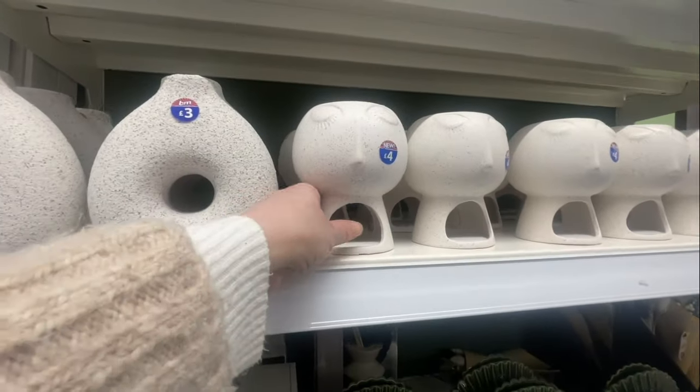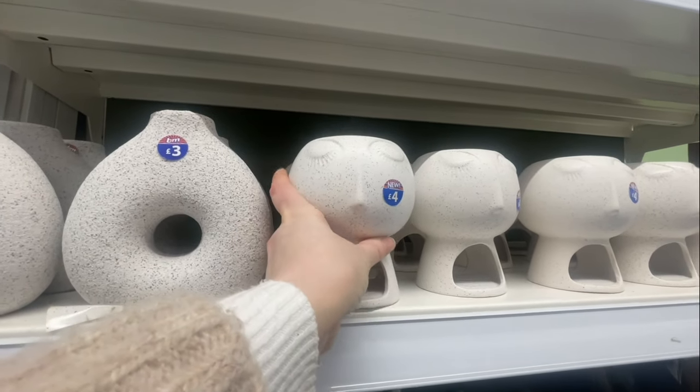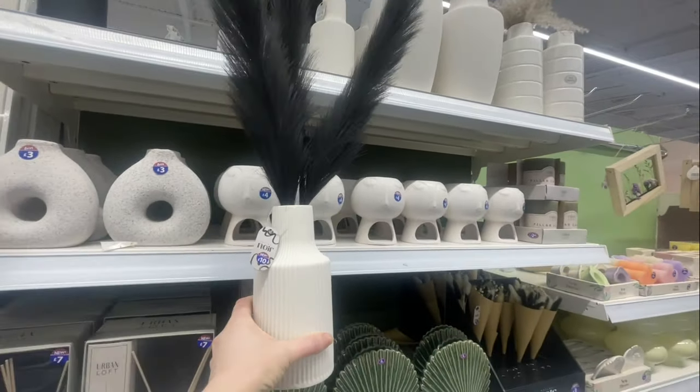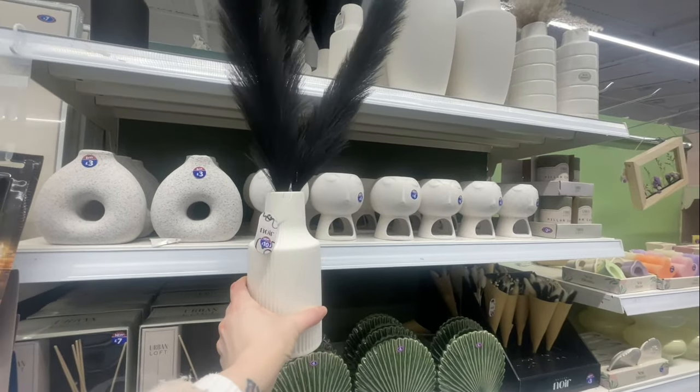Okay, this trend has been out for quite some time now. It is the pieces that have got faces on. I'm not quite sure about them. It's not to my liking. This is though. This was absolutely beautiful. It was £10. It's got the black pampas in.